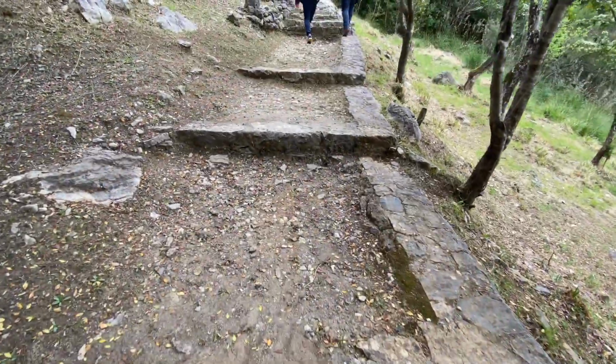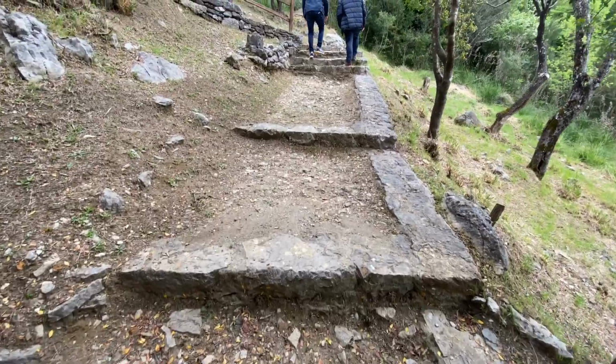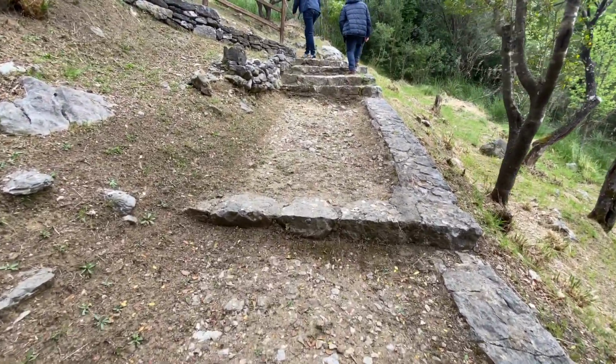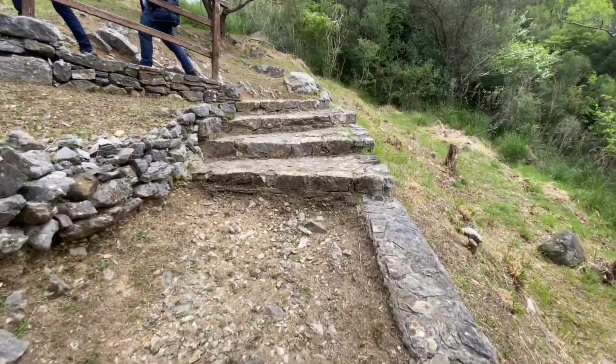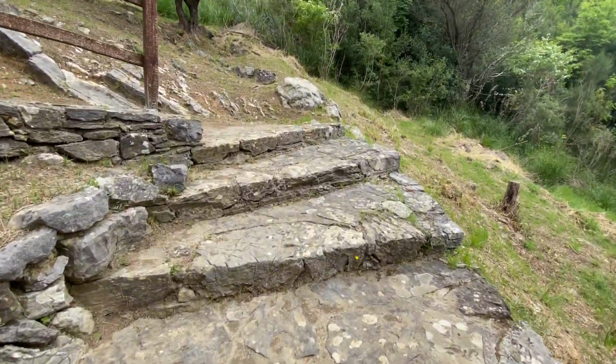Hard to believe we're only 8 miles out the back of Papasidero, which is only like 5 miles from Santa Domenica. And we're only a few miles from the autostrada, but it feels a million miles away. Very cool place.